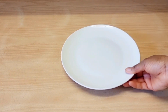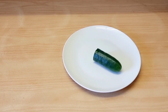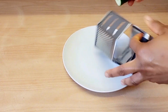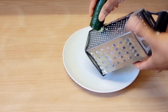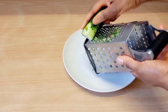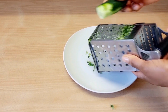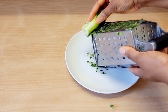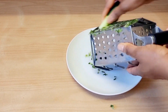So guys, to prepare this treatment, you don't need much. You only need 3 ingredients, and the first ingredient is cucumber. Get cucumber, use the smallest size of your grater to grate it. So cucumber helps to hydrate the skin, and skin hydration is the key to healthy and happy skin. Cucumber also helps in treating sunburn, promote skin brightness and prevent acne. So guys, using cucumber is very good on the skin.